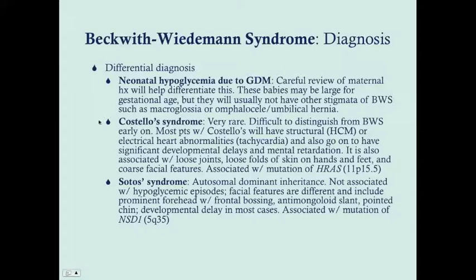Costello's syndrome is extremely rare, but I include it here because it's very similar appearing to Beckwith-Wiedemann syndrome early on. Most patients with Costello's, however, are going to have heart abnormalities. You can have that in Beckwith-Wiedemann syndrome, but it's a lot less common. So when we are doing our screening for children that are diagnosed or presumptively diagnosed with Beckwith-Wiedemann syndrome, we always want to look at their heart because Costello's syndrome is a possibility.